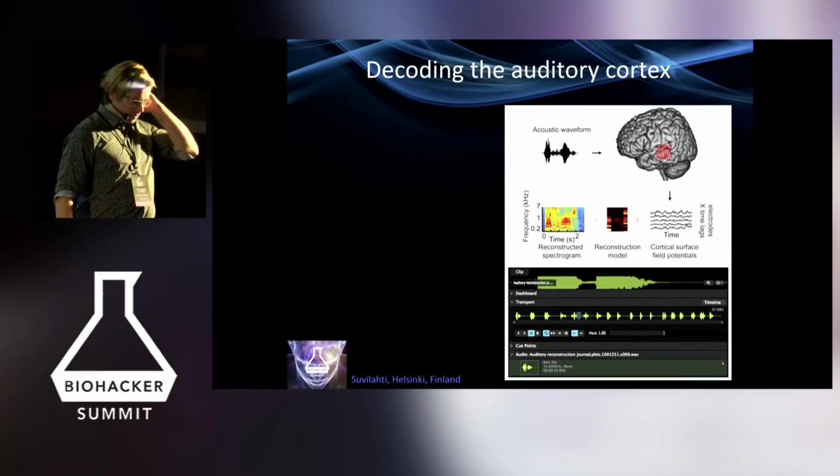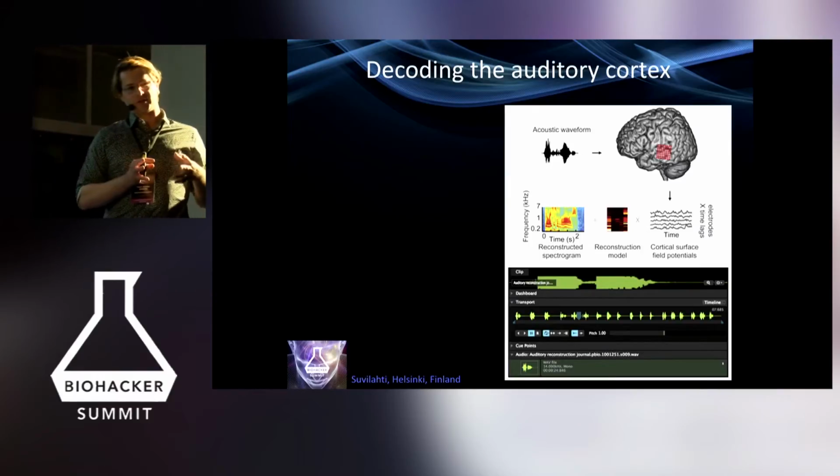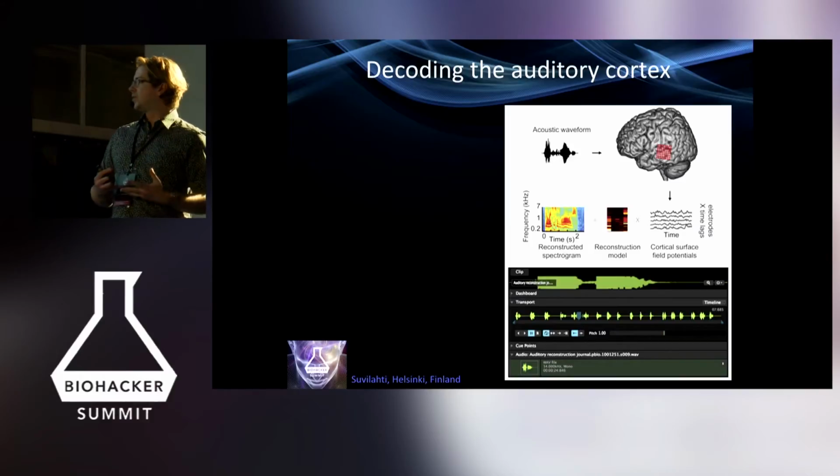So in this experiment, they're called ECOG arrays. They're basically electrodes that are placed on the surface of the brain, and they were used to infer what the person is hearing. And if we can get some audio on this one, you can hear.